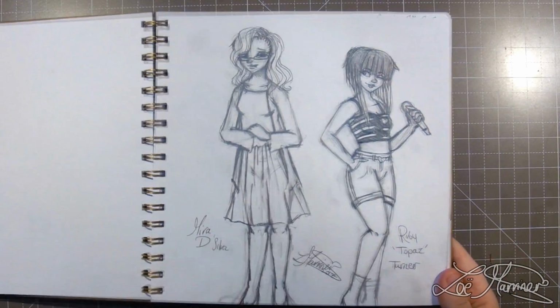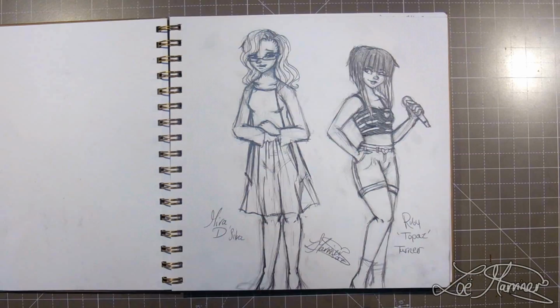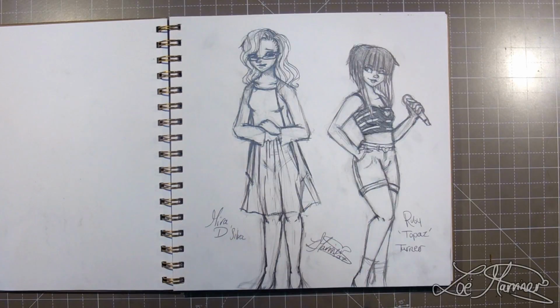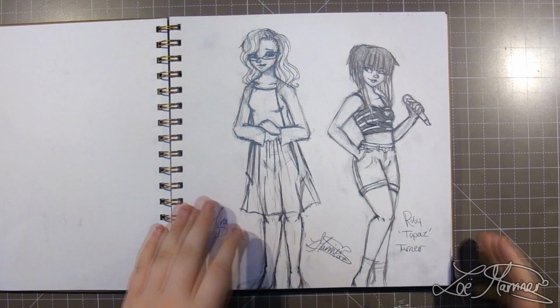The next page is of Ruby and Mira. Now I am doing digital drawings based on traditional sketches of my characters for the Meet the OCs series, so it's kind of like a redraw of that. These two characters haven't even been done for their first video, so it's really interesting to see if I'll get that done this year. Hopefully during the summer after I've handed in all my university projects. Maybe you might see another Meet the OCs video with Ruby and Mira.